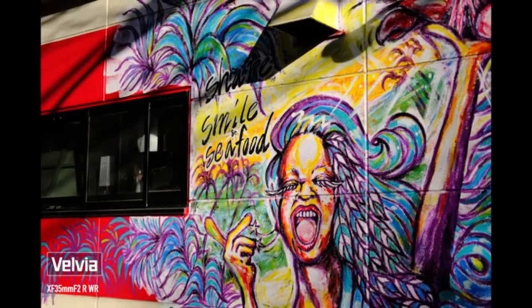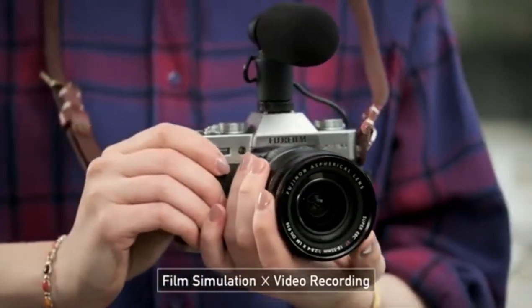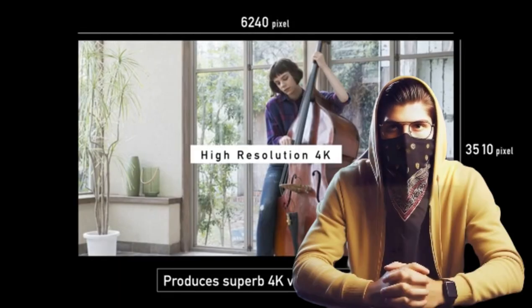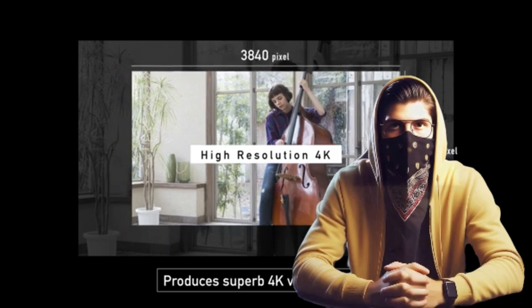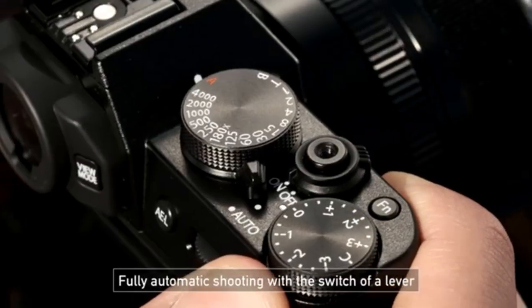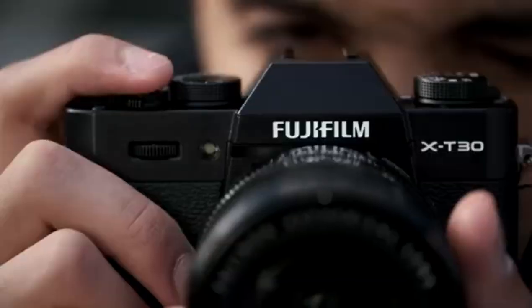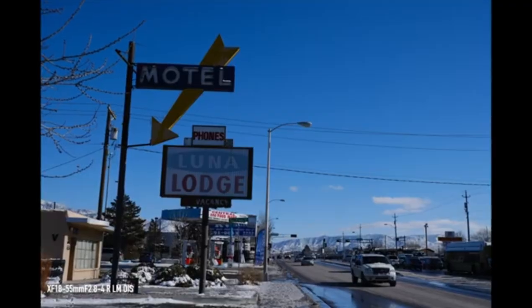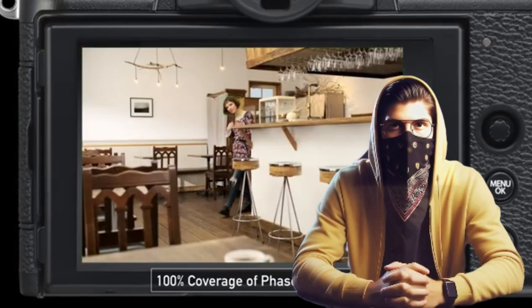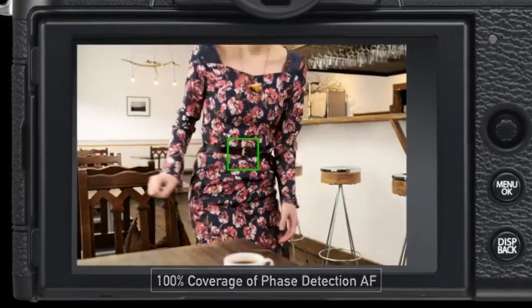fantastic option. Imagine capturing the charm of a historic city with the X-T30 II's retro design, reminiscent of classic film cameras, but packed with modern features. Its compact size and lightweight build make it easy to carry, yet it doesn't compromise on image quality. With Fujifilm's renowned X-Trans CMOS sensor and X processor, this camera delivers vibrant colors and stunning detail.